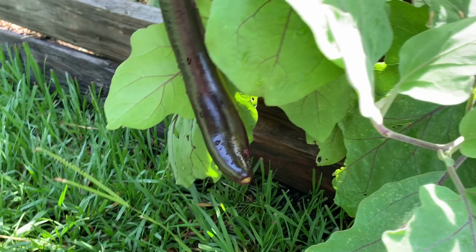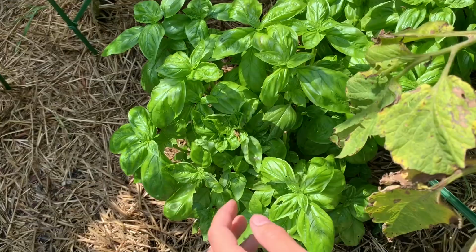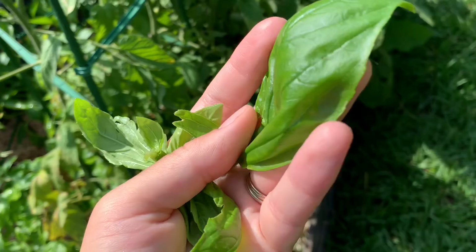This one I let go a little too long, I think, but I've got quite a few back in here that I'm gonna harvest. My basil's still doing wonderful. I need to just use it more. I mean, I feel like I use this almost every day and it's still just so much, but basil is just the best smell ever, you guys. I just kind of sometimes pick it and then rub it on my hands because I love the smell.